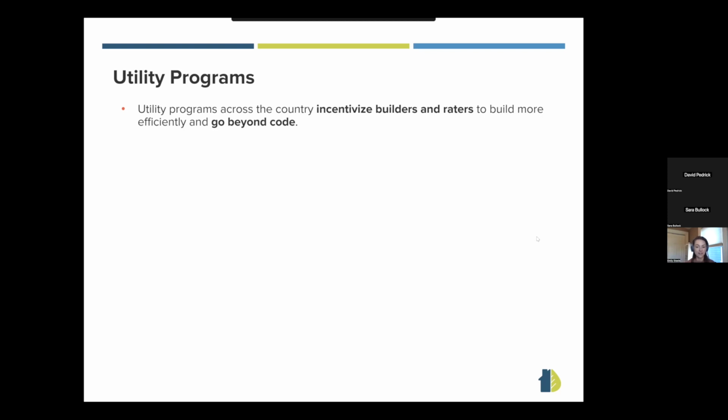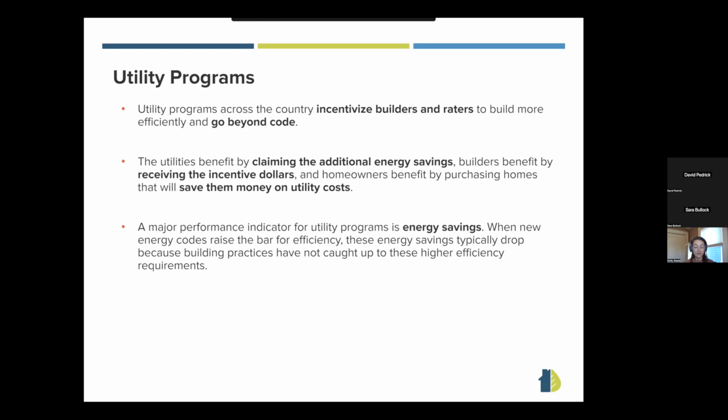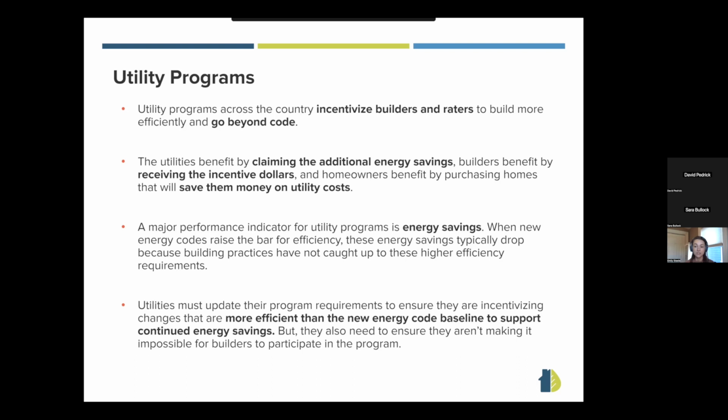Utilities run a variety of energy efficiency programs to help builders go beyond code, and they provide incentive dollars to help the builders do so. The utilities run these programs to claim the additional savings generated by building more efficient homes. And builders and homeowners also benefit by either making money through the incentives or by saving money on energy costs.